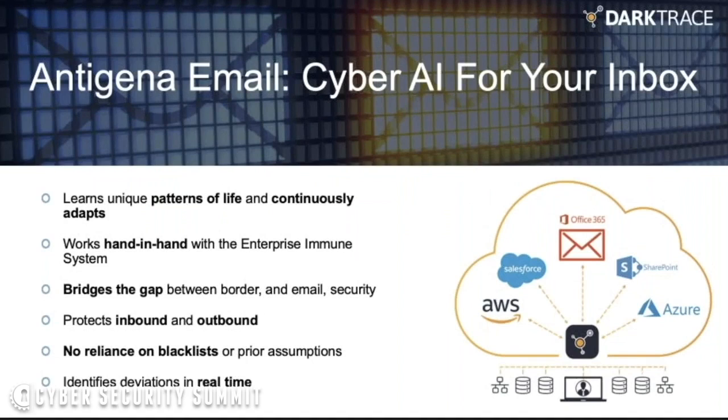Antigena Email is the only email security tool that analyzes each email in the context of hundreds of learned patterns of life, learned on the job, again with Cyber AI. This means Antigena Email is continuously adapting and evolving as you do to make highly accurate decisions that protect your inbox. This is the immune system approach.